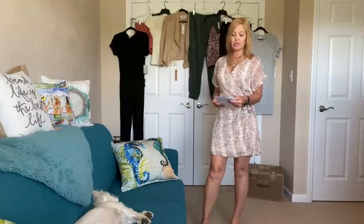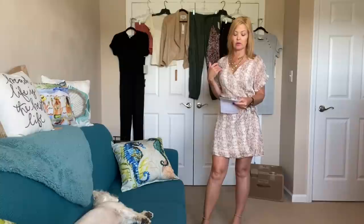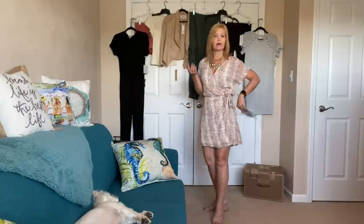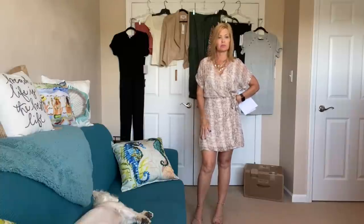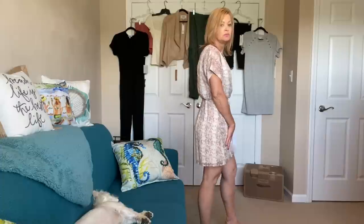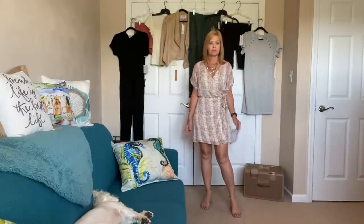All right, so first up is the floral wrap front mini dress. And that is this one. This is only $29.40. So now what do you think? Now for $29.40, I kind of like it. Yeah, I'll have to think about it, but for under $30, this is a really pretty dress. Let me know what you guys think. I'm surprised. It's very cute.